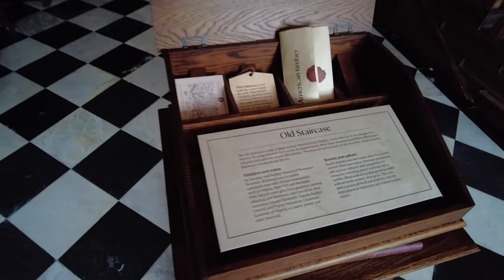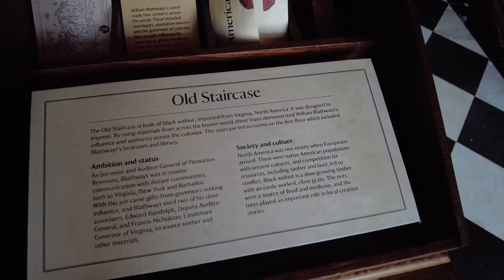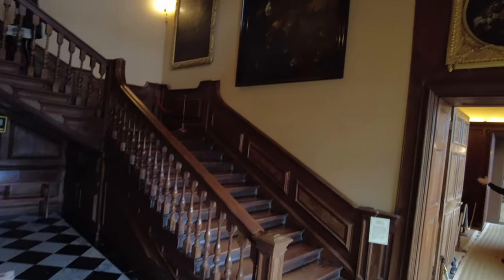As you can see, this is the old staircase, built of black walnut. And we're gonna go up and have a look, see what's upstairs.